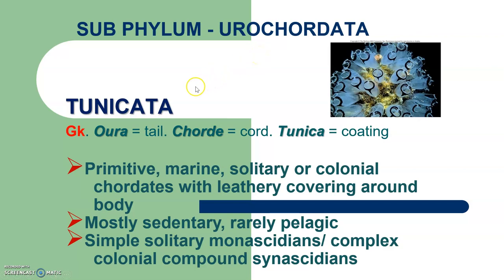They are also called Tunicata, and the Greek word tunica means coating. So these organisms have a coating over their body protecting the soft body, and thus the name Tunicata. They belong to the protochordates, as we have already discussed in the last class. So they are primitive, marine.